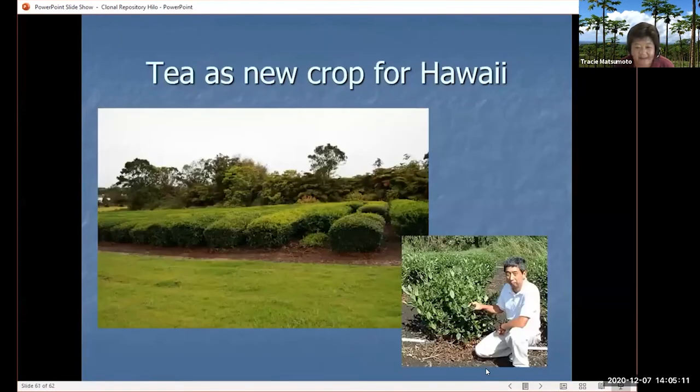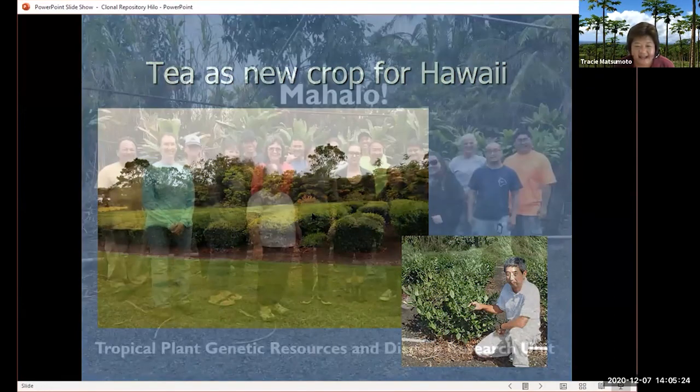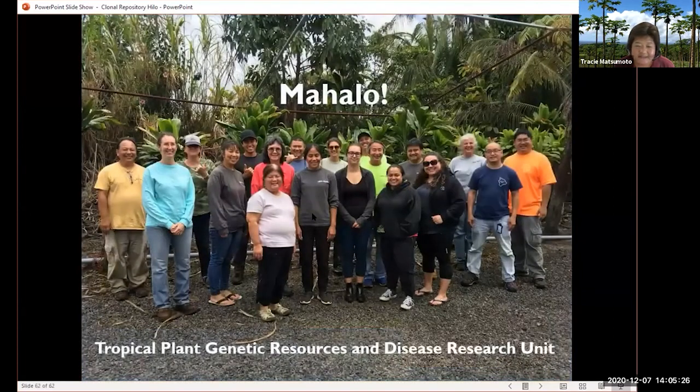Okay. Another project that Dr. Z had started was introducing tea as a new crop for Hawaii, and this has actually taken off quite a bit for some of the growers here. Okay. And with anything, it's awesome that I have such a great team to work with. Here's a more recent picture of a lot of them.